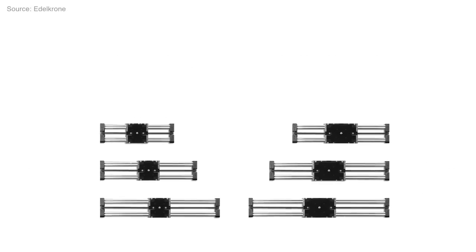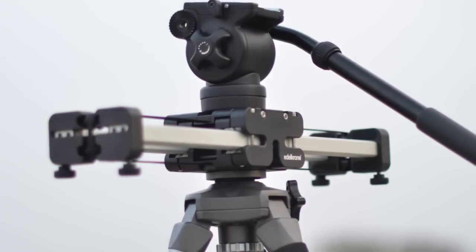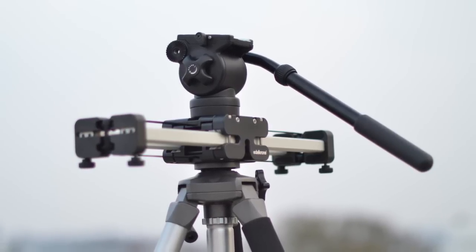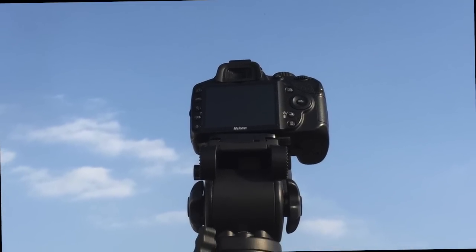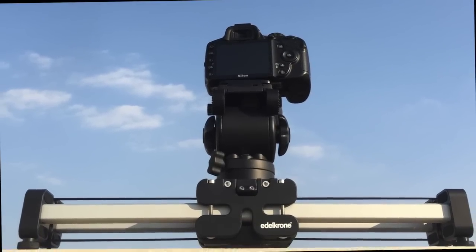The one I'm using today is the medium version, which is also the most popular version sold among these sliders. Reasons to choose the medium version is that it's easier to carry, has enough travel distance, and for the camera that I use, which is a cropped sensor Nikon DSLR, the D3200, this one is more than sufficient, and I do not have any additional peripherals apart from the fluid head.